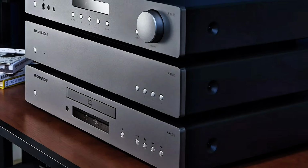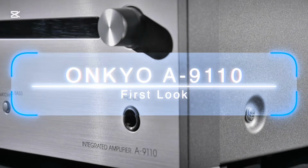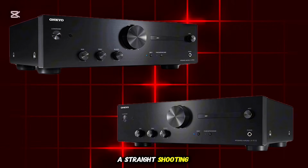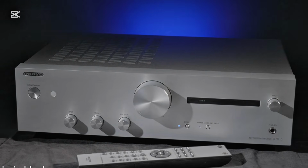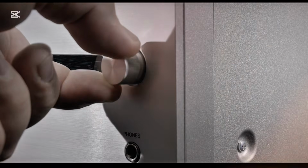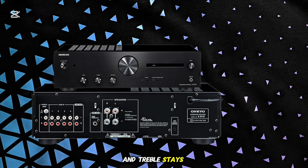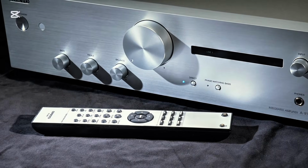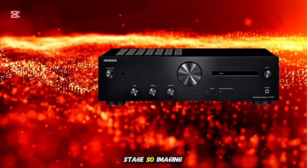Taking the 3rd place on our list, the Onkyo A-9110 checks in at $349, a straight-shooting integrated that delivers clean, confident power without the gimmicks. The voicing is refreshingly honest, bass is taut and rhythmically sure, mids put vocals and guitars right where they belong, and treble stays smooth, detailed, not brittle.